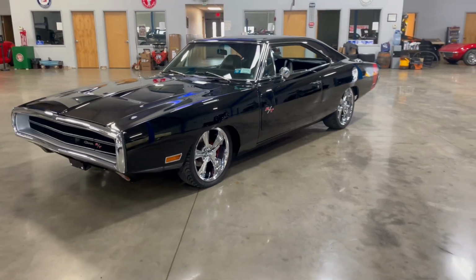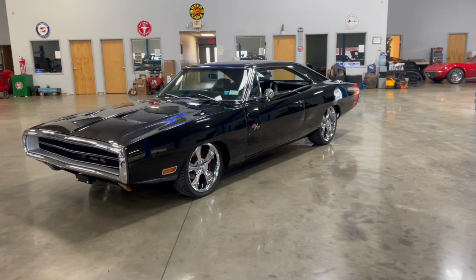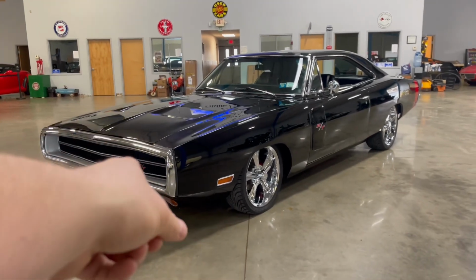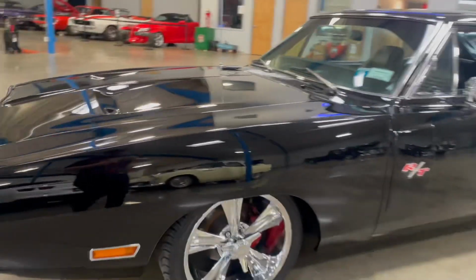Now, I did a shorts video of this about 3 months ago. Just a quick 40-second one. This thing is an absolute beaut. Black looks so good on it with the chrome trim around the front. Also the chrome wheels, as you guys can see. I'll get a close up of that.